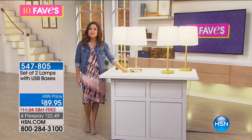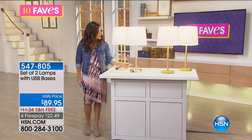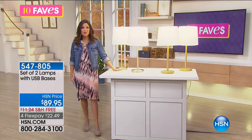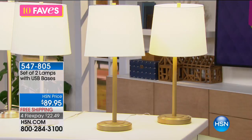Well, we all have a million USB cables for all of our different devices. So just take one of those cables, plug it in, and just leave it there. And so now, anytime you need it, you can go ahead and charge your devices. You could use it in the living room as well. Think how nice it would be. You're watching TV right now, you could be charging your phone with this beautiful lamp by your side.